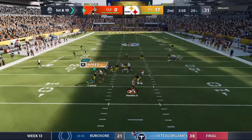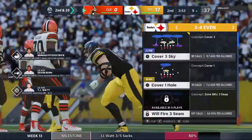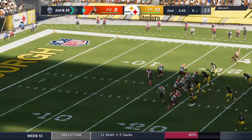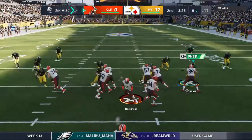Now after the turnover, here's Haskins. Now the pressure comes and he goes down. Just inside the 10, back at the 9. J.J. Watt. Credit him with a sack as he buries him for a loss of 10. And the job becomes twice as difficult now. After the sack, it's 2nd and 20.